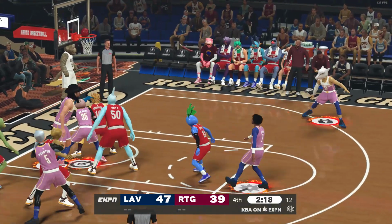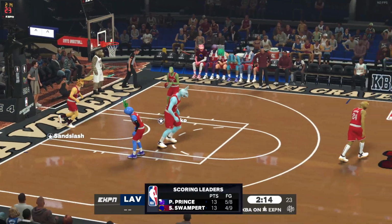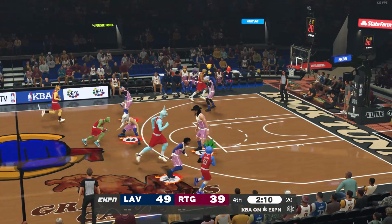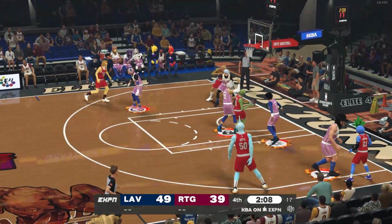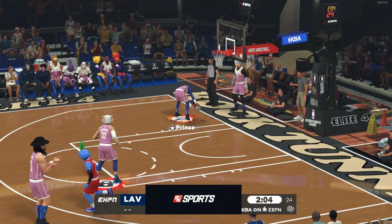Right at the free throw line, and he hits the jump shot. Prince has got the lead up to 10 now for the Mavs. Nothing better than a hustle play like that. It gets the whole team amped up, sets the example for everyone.